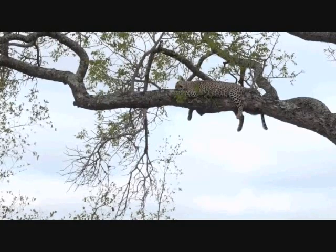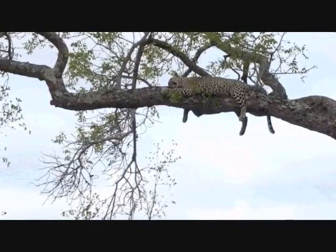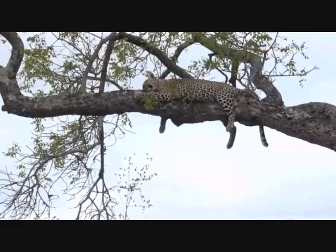Now, I did see some impala dashing past, but in the far distance, they've disappeared now. She doesn't seem to have spotted anything, though. I think she's in dreamland at the moment.